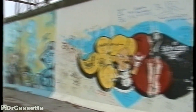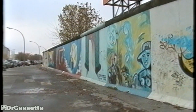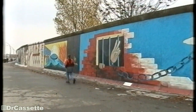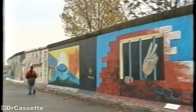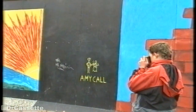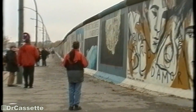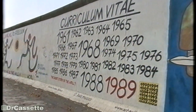And this is the East Side Gallery. This is the original Berlin Wall, as it was and as it still is. And this is the eastern side of it. And after the German reunification, a bunch of artists came together and they actually put on all these artworks, all these pictures. And part of the East Side Gallery is in pretty sad condition. This part, however, has been restored at some point.